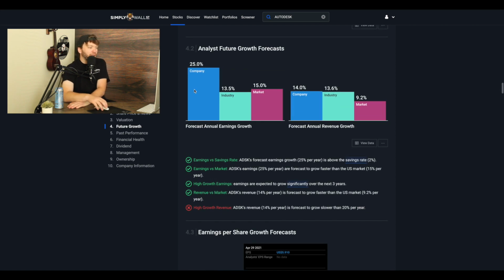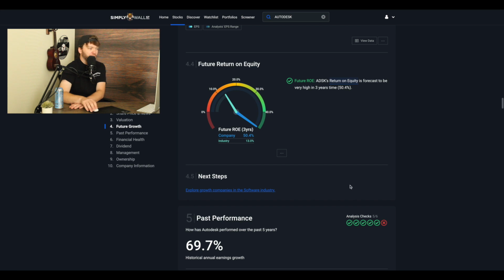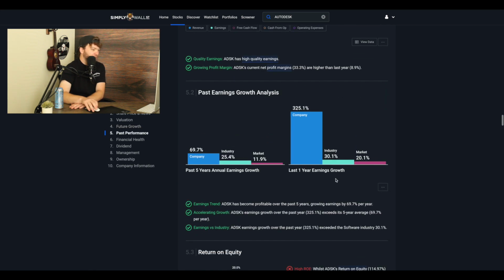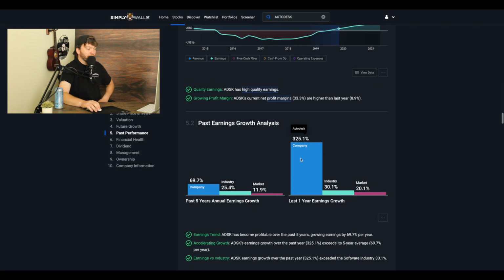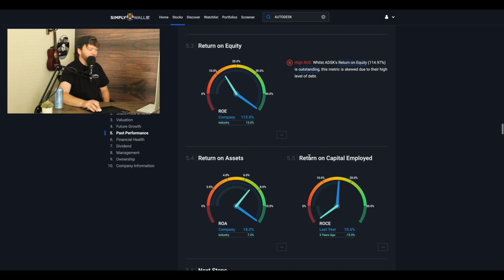And then this is the part that I like to see here. So we have the company's future growth versus the industry and the market. That 25% is obviously much better than the industry and the market. So that's something that I do like to see if I plan on holding on to this for the long term. This future ROE is crazy though. 50.4% to the industry's 13%, so that's another good thing for me to see. The past, that's okay. Obviously, they've had very strong earnings growth in the past year, which is, again, great to see. There was no reason we should complain about that.